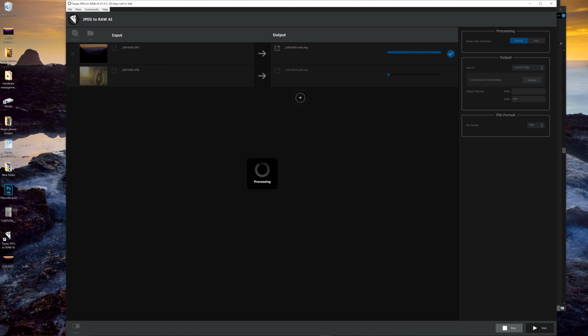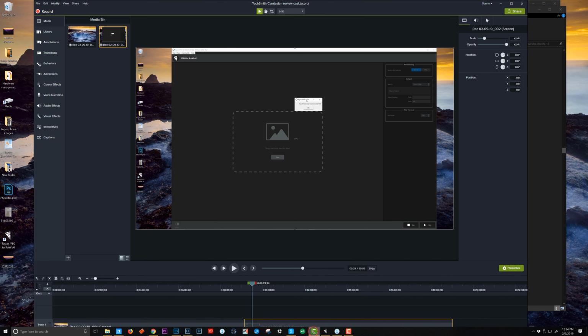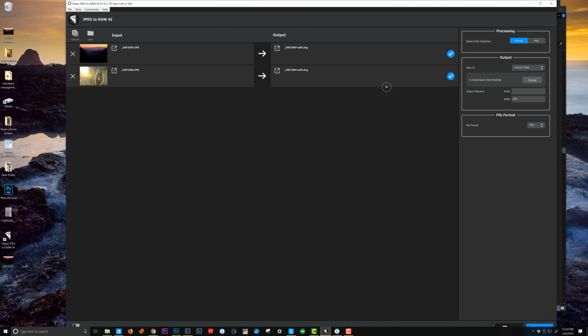Okay, taking 1984 JPEG and it's converting it to a RAW. It's definitely doing some stuff here. I feel like there's a lot of noise reduction and stuff going on in this, and it takes a while to process, but let's see what we get compared to the original RAW. You can't make a true RAW from a JPEG, but I don't want to be too negative. You can, theoretically, make technology that improves it.